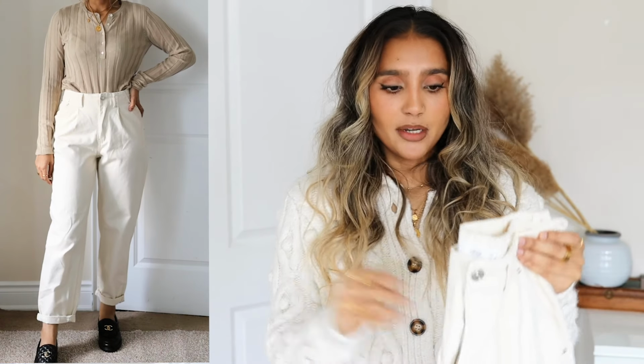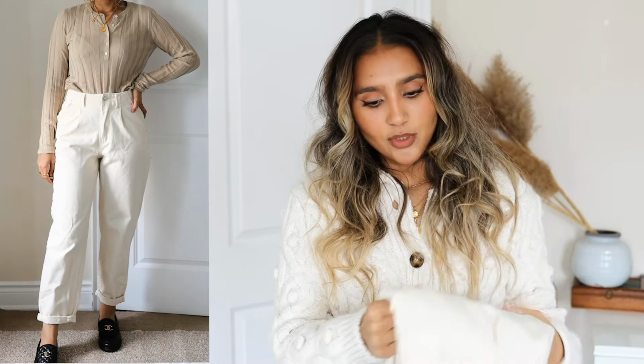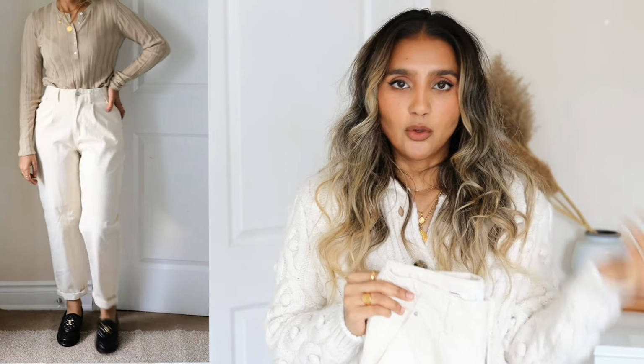I think they come in 2 different colors. They come in a black and also a blue. I just really love them. I think they're such a classic pair to own in your wardrobe. I think you definitely need a cream pair in your wardrobe that you can wear in the summer and winter. And I think this is the perfect cream. It's not white, it's not beige. It's like this perfect tone of cream. I think it's just such a beautiful color. And I'm gonna move on to my next item.